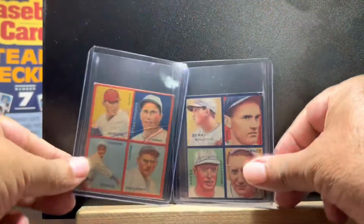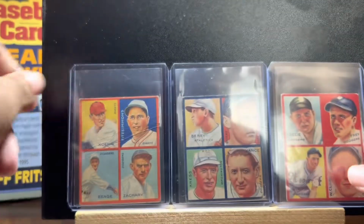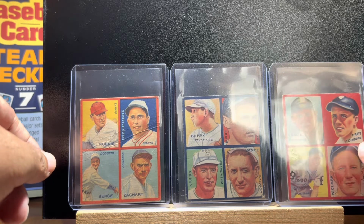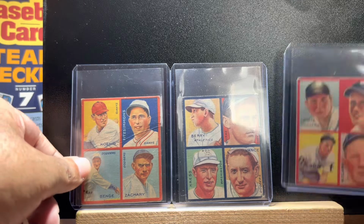So my 1935 set is now complete. And I say it's only 3 cards, but then I had a friend who said, no, I see 12 cards that just never got cut up. So that's my 1935 Goudey Dodger team set, which is now complete.